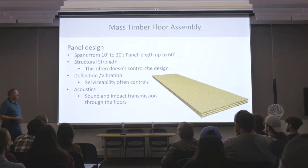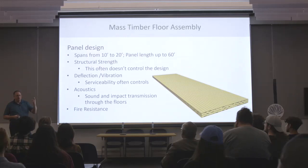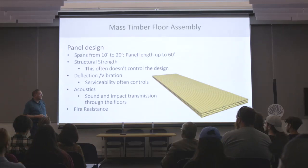Now, the other thing is fire resistance. It provides its own inherent fire resistance. That's the neat thing about mass timber: it provides the structure so the building can stand up. It provides the finish for what the occupants are going to see. And then if necessary, it provides its own fire resistance. So that skips some of the steps in traditional construction.